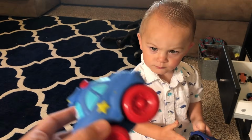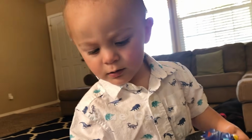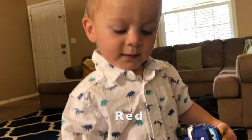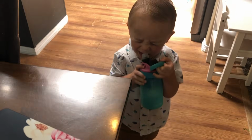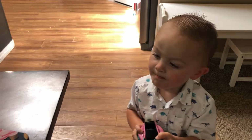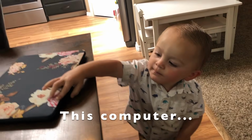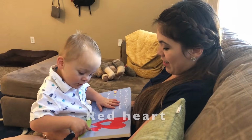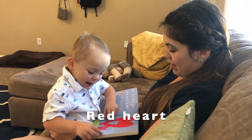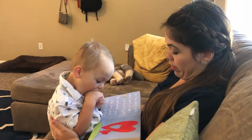Mama will do the blue car with red wheels, and Christian can do the blue car with black wheels. Mama, touch white, blue, no wheels. This apple put in the butt. This apple put in the pit. Mama, what hat? What hat? What hat? The butt hat. Yeah, there's 2 red hearts and a purple heart.